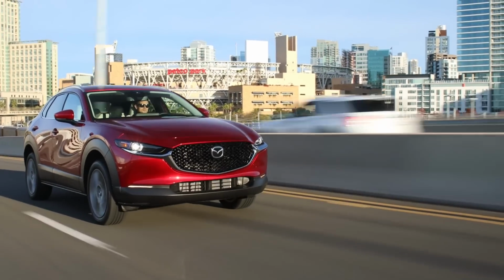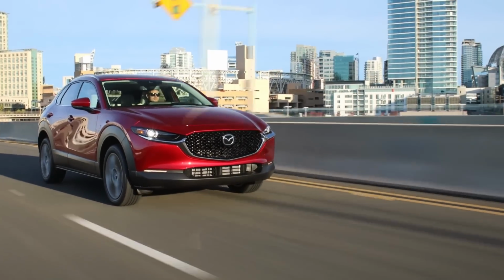2022 Mazda CX-30. Does Mazda make the best small crossover SUV that you can buy? That's what we're going to find out.